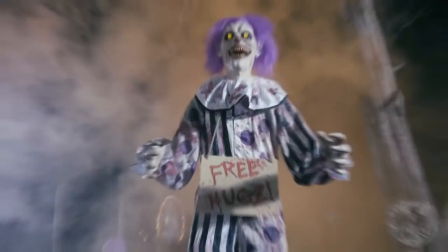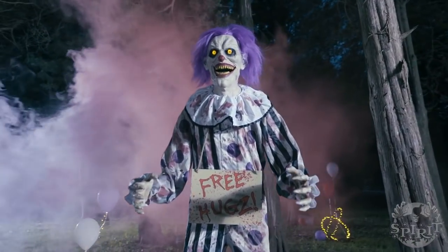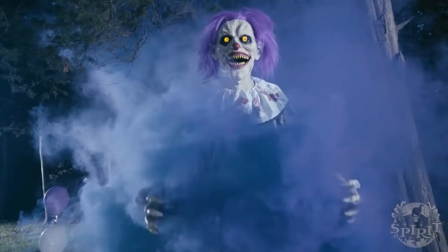I'm hoping to get him this year, and I'm hoping to get Hugz the Clown, and I really hope he won't sell out as fast as Creepy Towering Clown, but I know he's gonna sell out fast, hopefully not as fast, and hopefully I'll actually be able to get him. He's a very cool prop.